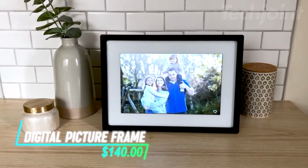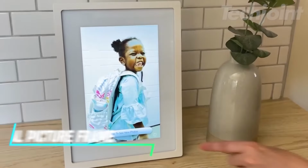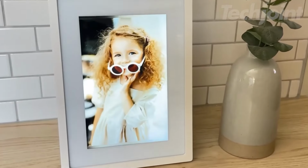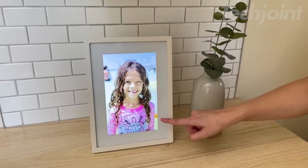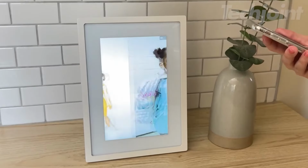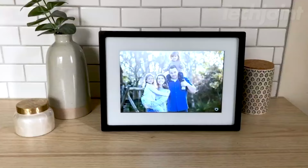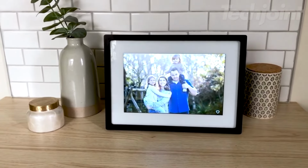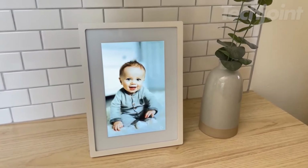Capture and share your most cherished memories with this sleek 10-inch digital picture frame. Wi-Fi enabled and equipped with a vibrant touchscreen display, it's effortless to set up and use. Simply plug it in, connect to Wi-Fi, and start sending photos from your smartphone instantly. With its elegant design and customizable gift mode, this frame makes a perfect gift for loved ones.